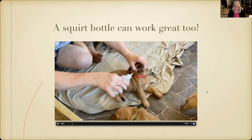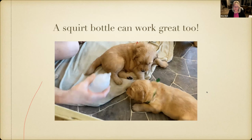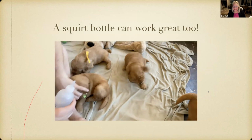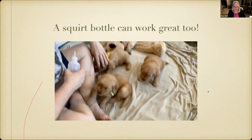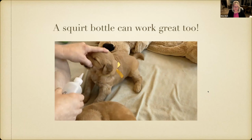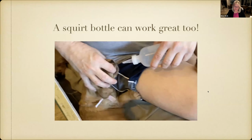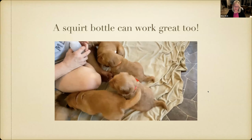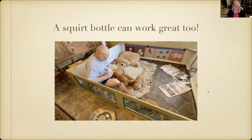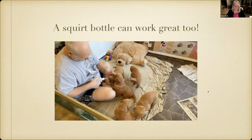So I got a little video here of Jerry giving the puppies this way. Again, creating muscle memory, imprinting what that feels like, what it tastes like. Yum, yum, yum. What is that? That's not milk. Oh my goodness, what is that? Yeah. And they're coming back for more. Coming back to me. Isn't that something? Look at that. I think they want more. You know, squirt? Yeah.